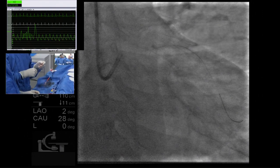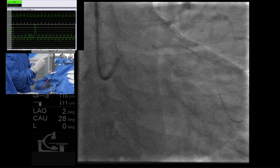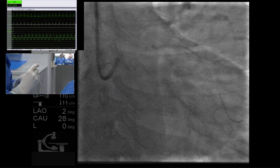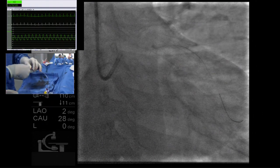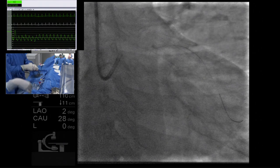This is Sion. But looking at the angiogram, you show that the flow in the circumflex is now a little bit worse. Yeah. And I think there were more branches that have now disappeared. Flow in the circumflex is now TIMI 2, and it was TIMI 3 at the time of the diagnostic angiogram.